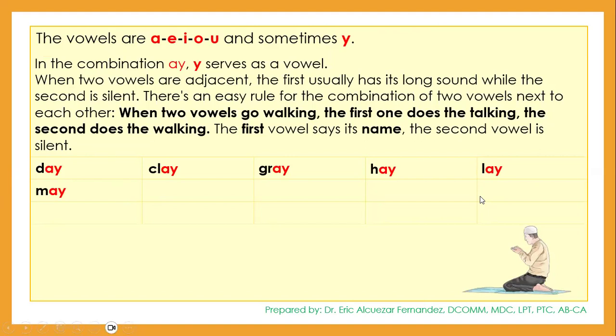Very good. Next: may, pay, play, pray, and say. May, pay, play, pray, say. Very good. Next: spray, stay, stray, tray, and way. Spray, stay, stray, tray, way. All right. As you can see, those are long A sounds.